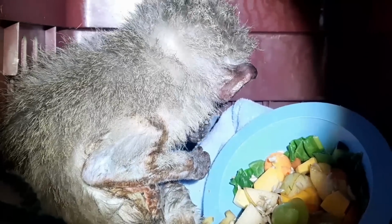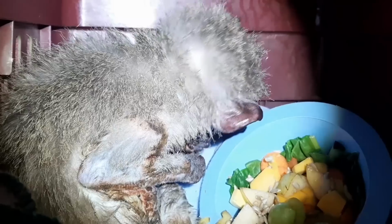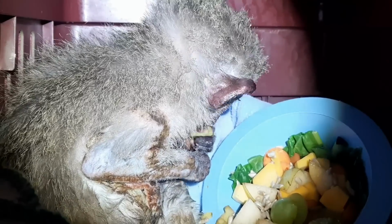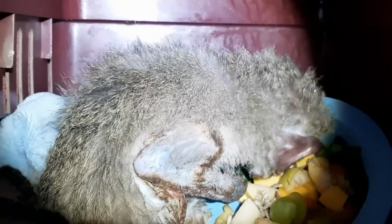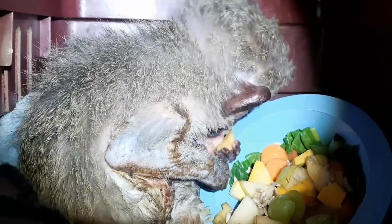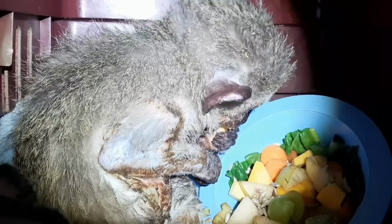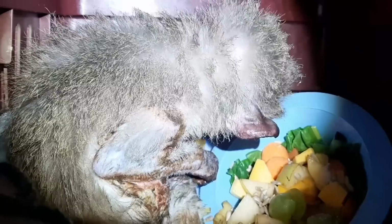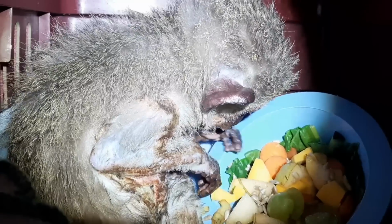So let's hope he makes a full recovery. Poor little guy. He's trying so hard. Bless him. I don't know when the last time was that he ate. He's had lots of rehydration today as well and fluids since he was rescued this morning.